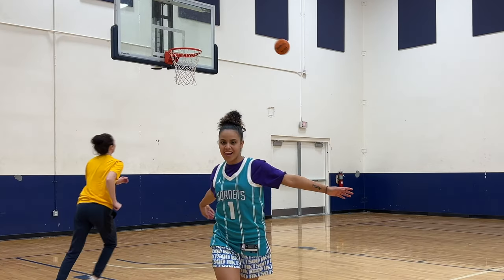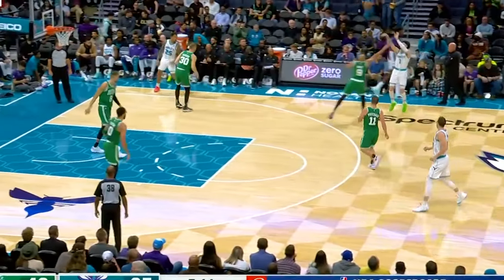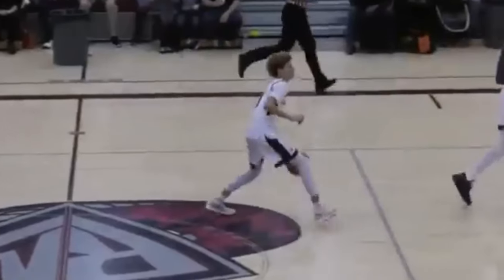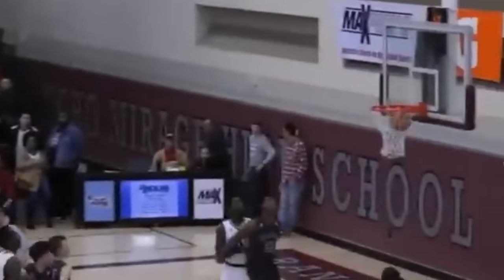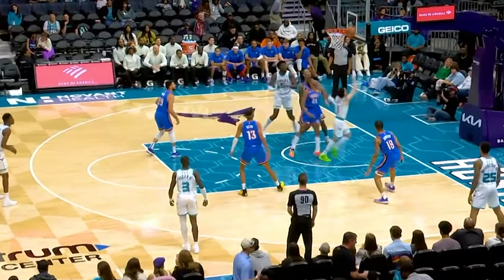Boy, if you don't know who LaMelo Ball is, have you been living under a rock? LaMelo Ball is one of the most exciting players to watch, from high school basketball to the NBA. So of course I wanted to train like him and see what I need to add to my bag. I mean, look at these finishes. Still doing it to this day in the NBA. We gotta get into it.